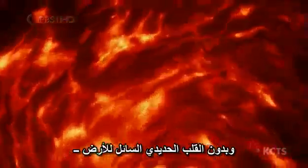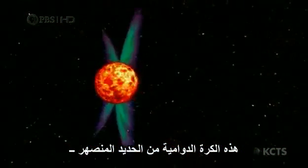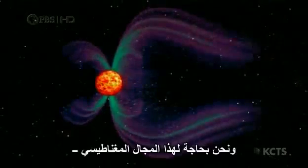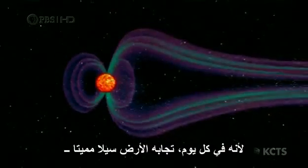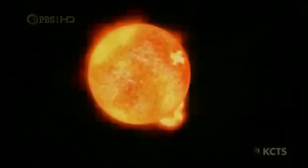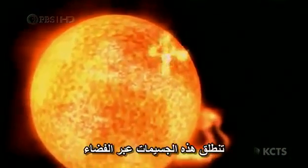Without Earth's liquid iron core, life would be in trouble. This swirling ball of molten iron is what generates the magnetic field around our planet. And we need that magnetic field because every day, a deadly stream of electrically charged particles bombards the Earth. Ejected by the sun in monstrous solar flares.